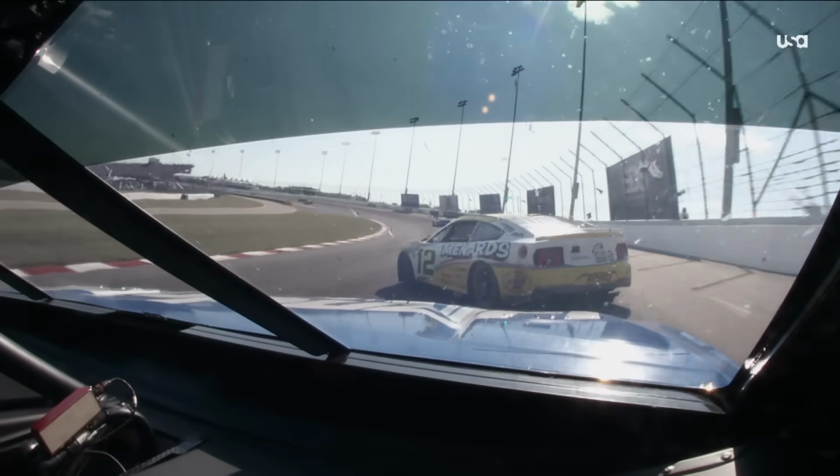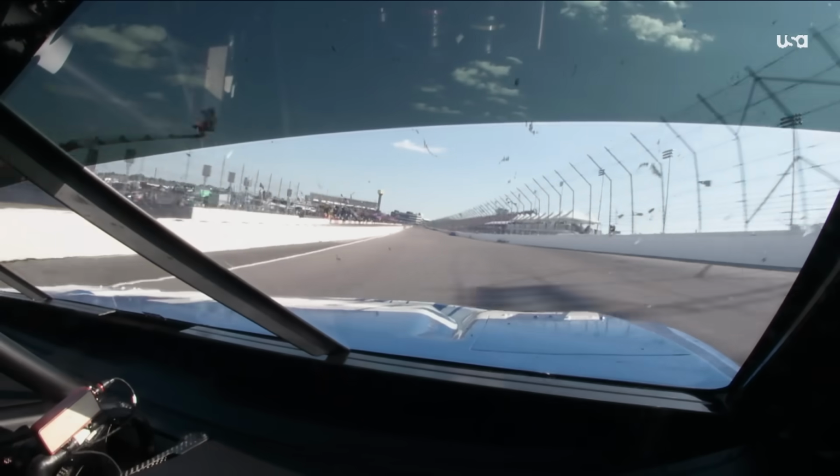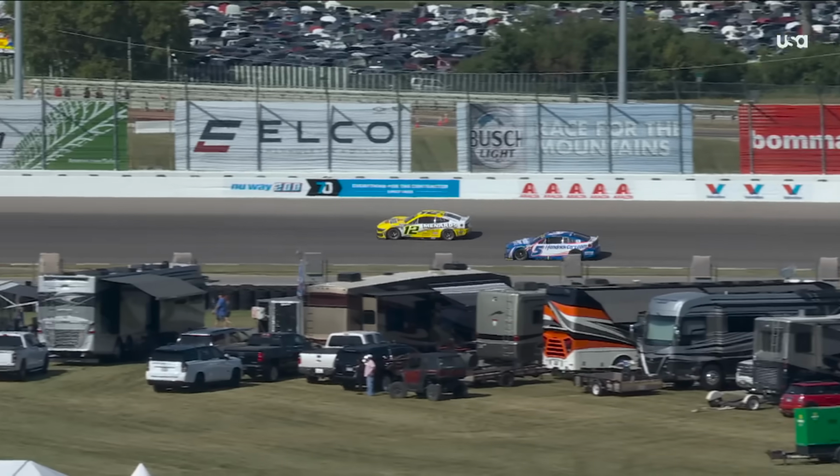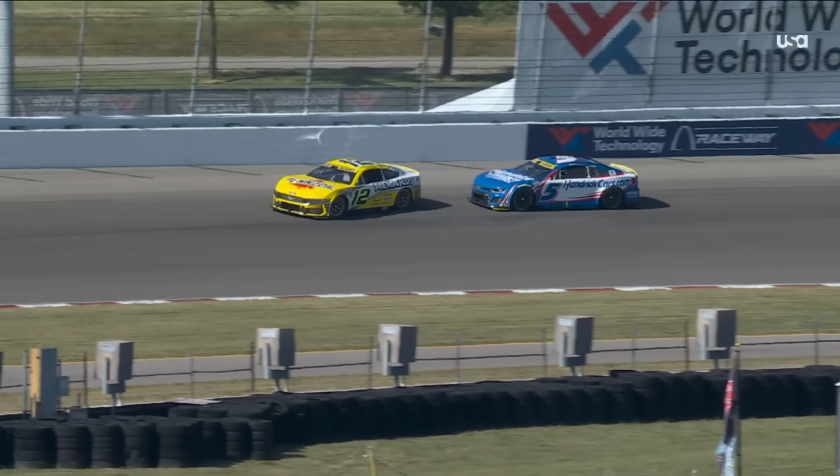I just don't know how Kyle Larson's going to be able to explain that to Blaney. I mean, he chases it up the banking right into him.